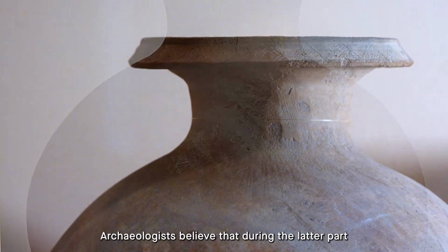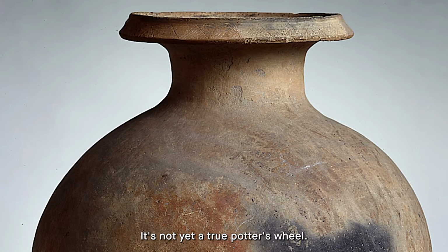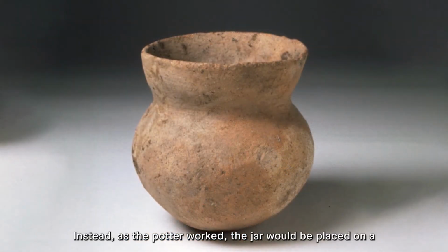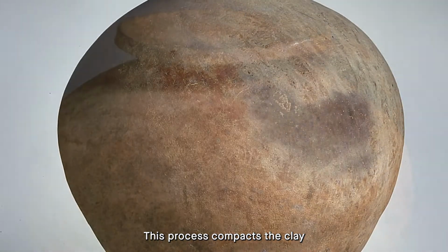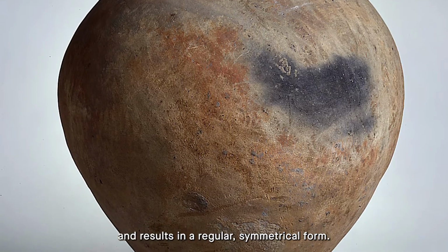Archaeologists believe that during the latter part of the Yayoi period, turntables were introduced. It's not yet a true potter's wheel. Instead, as the potter worked, the jar would be placed on a turntable and its surface was paddled smooth from the exterior. This process compacts the clay and results in a regular, symmetrical form.